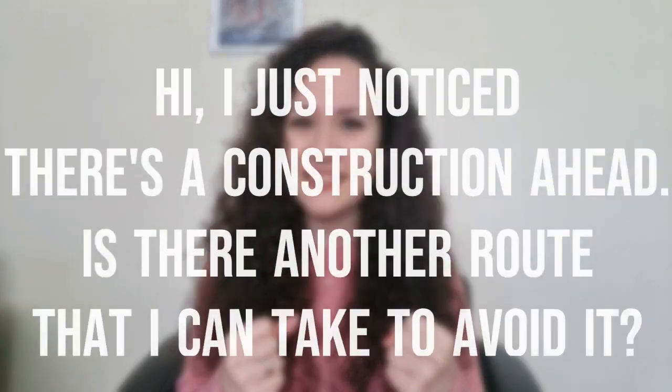Great! Now you can navigate confidently in English. I just changed my mind and I want to add another situation to this lesson. This time you're driving. Let's do it together.